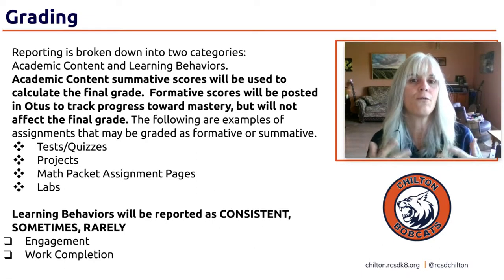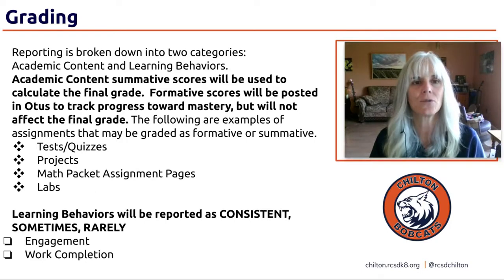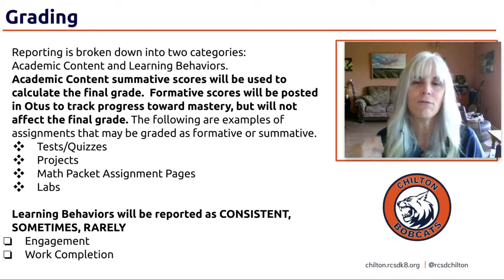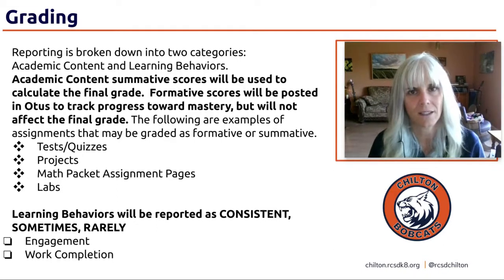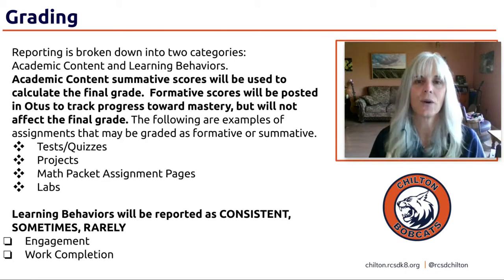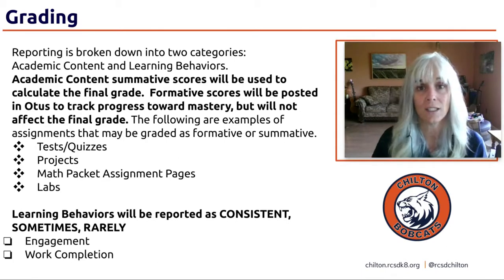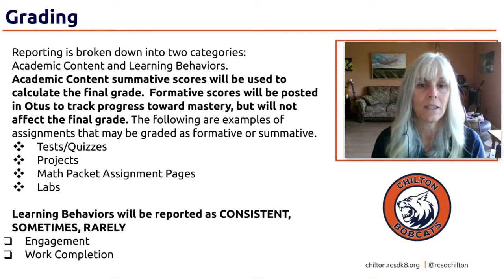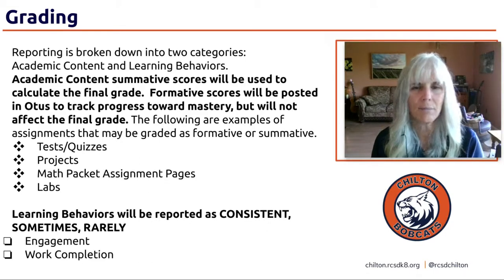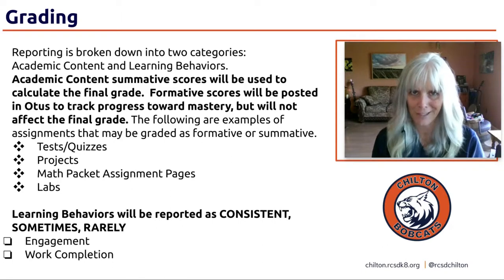There's more formative scores, and formative scores are also posted in Otis for you to see. And formative scores inform us. They inform me on how your child's doing. And so I can base my instruction on these formative assessments. They also let the child know and let you know how they're coming along. Like I mentioned, some examples would be tests and quizzes and projects. They won't have math packet pages in science exploration.